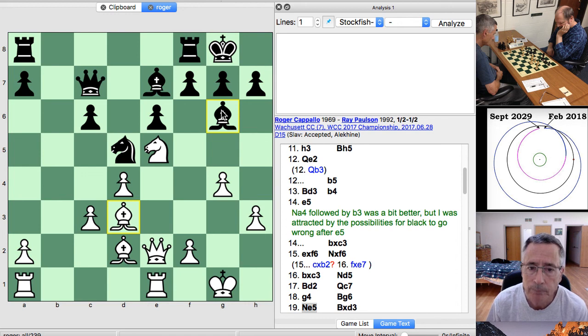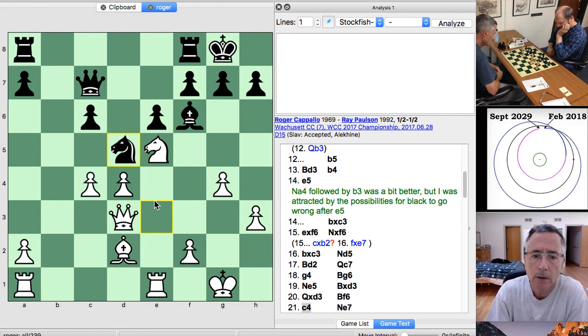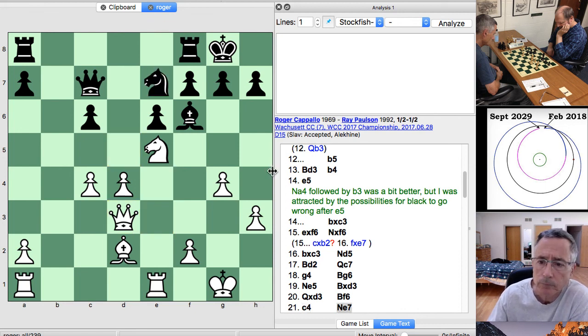And this threatens knight takes bishop on g6, and he can't drive my knight away by pushing the pawn, because I'll take the bishop and then my queen could come in check. It would be rather messy. So instead he traded the bishop on d3, and I took back with the queen. He attacked my knight, and I took the time to drive his knight out of the center.